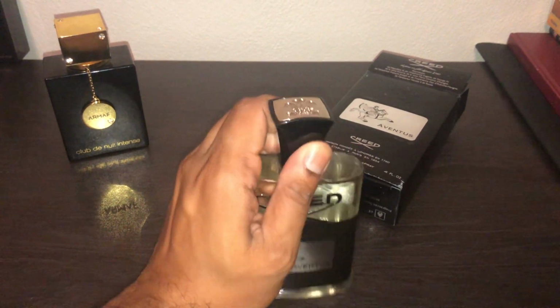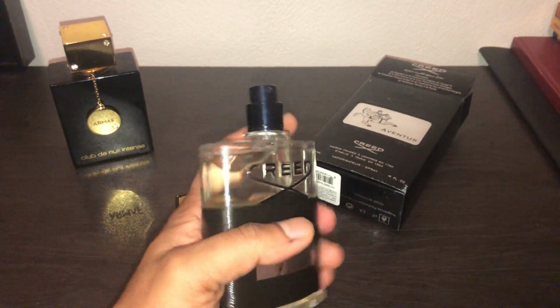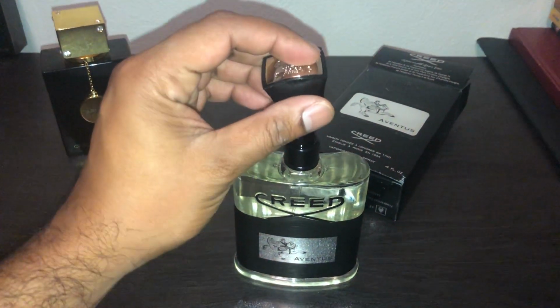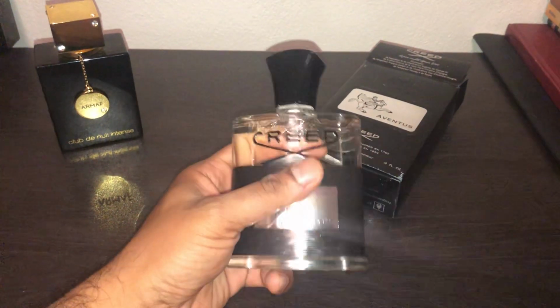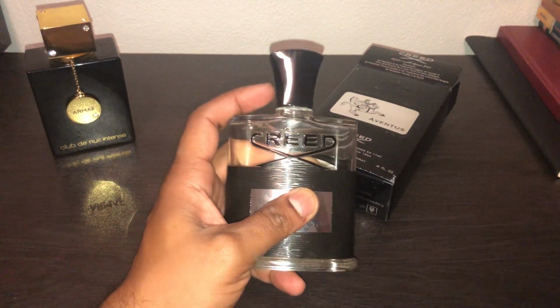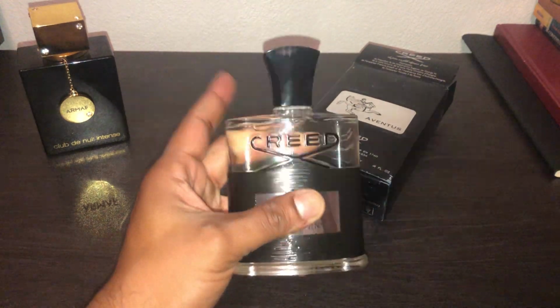I love the sprayers on Creed fragrances. It's amazing. When you spray this thing, it's a whole bunch that comes out, and that's how you know they're authentic too. No other fragrance or cologne bottle or atomizer sprays as well as a Creed fragrance. You press that thing and a whole bunch comes out.